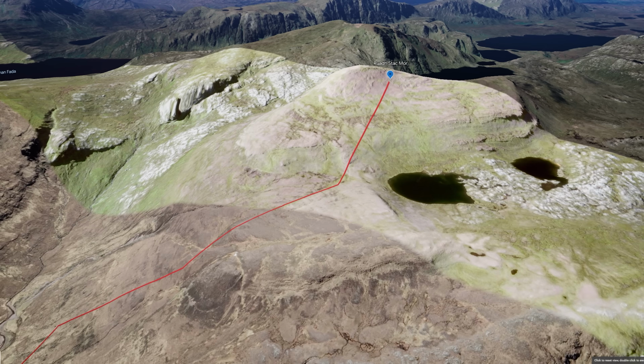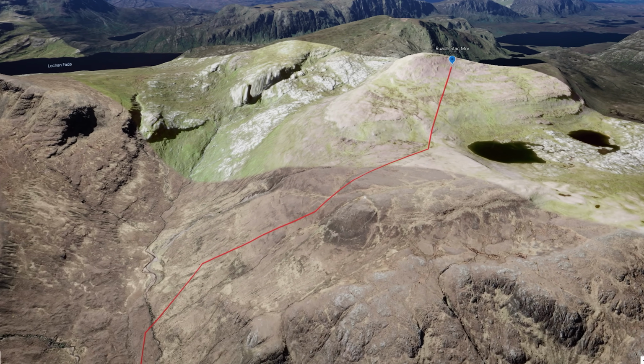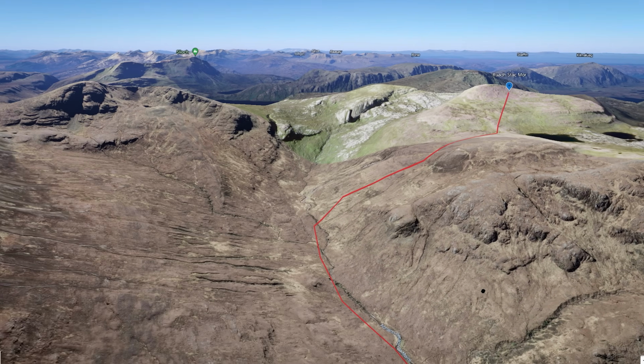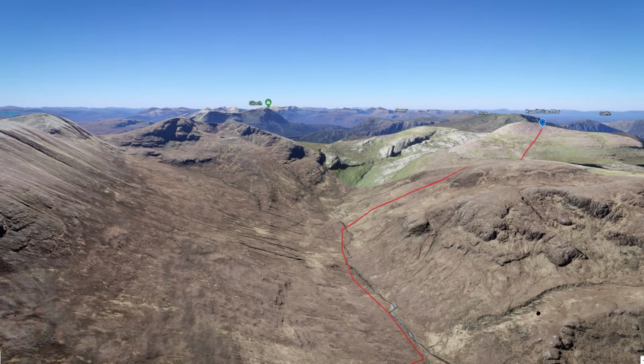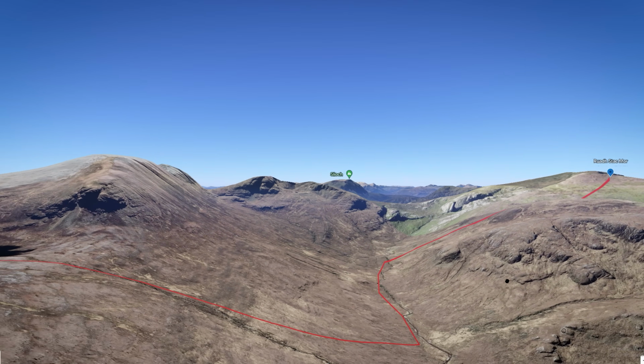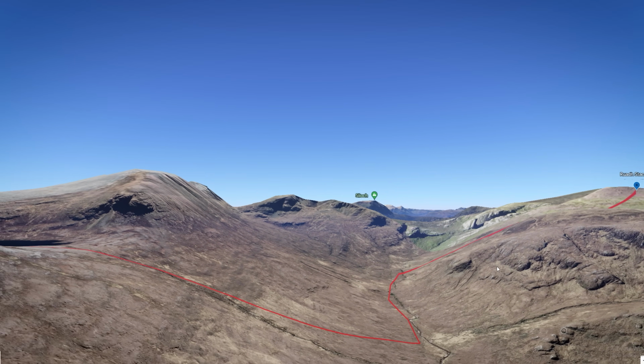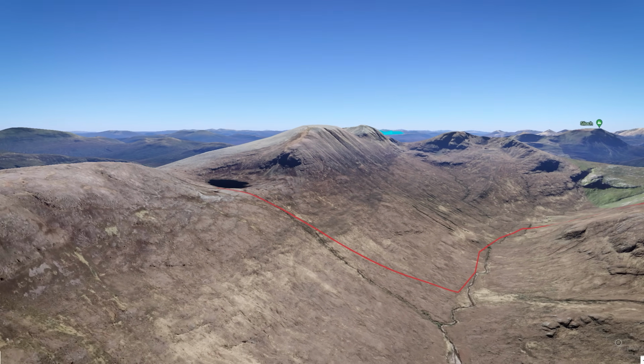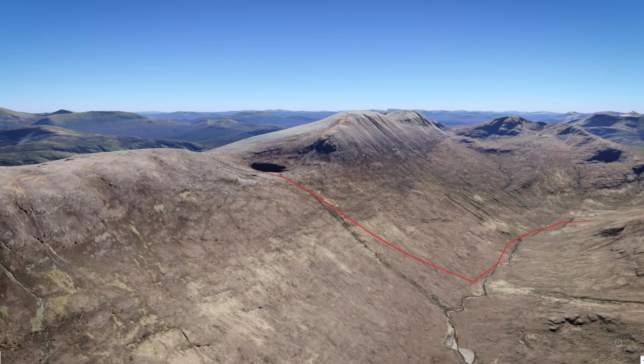So from this point, I definitely had the hardest part of the day ahead of me, a direct descent to the glen below, and this drops down to about a height of 200 metres, and then that meant a very steep pull up the other side. So I didn't actually film too much of this part as it was really hard going in the heat.